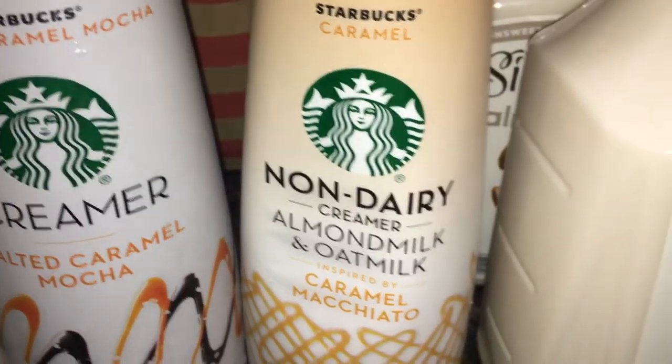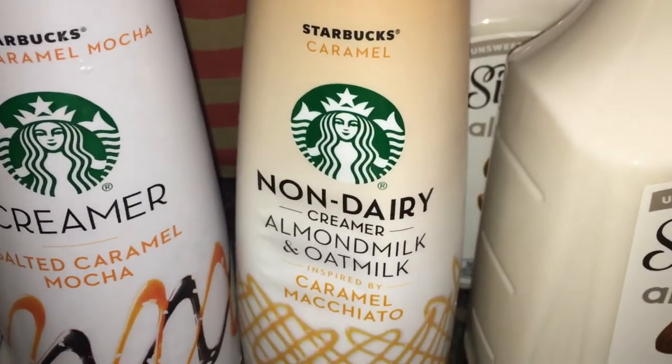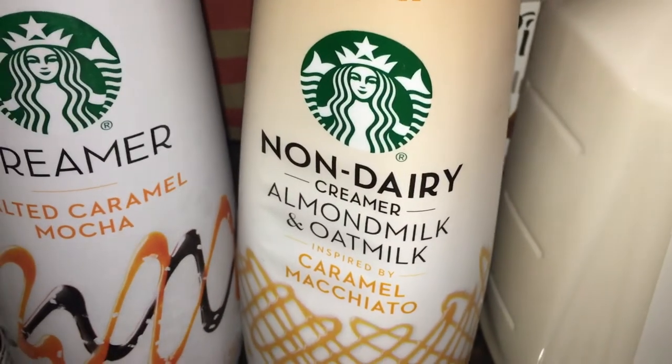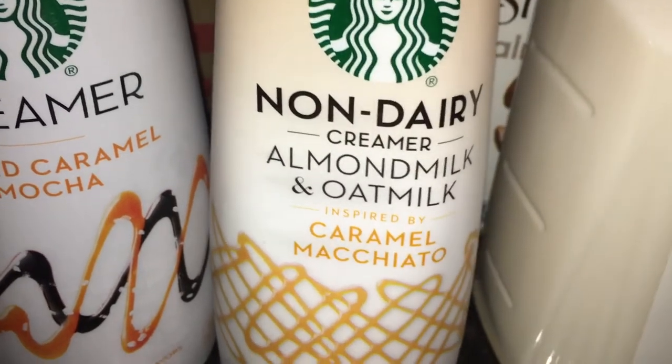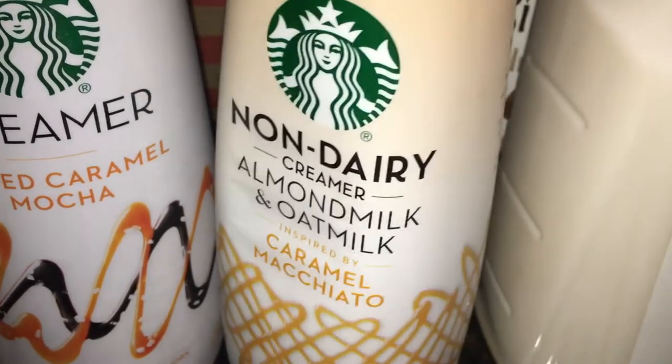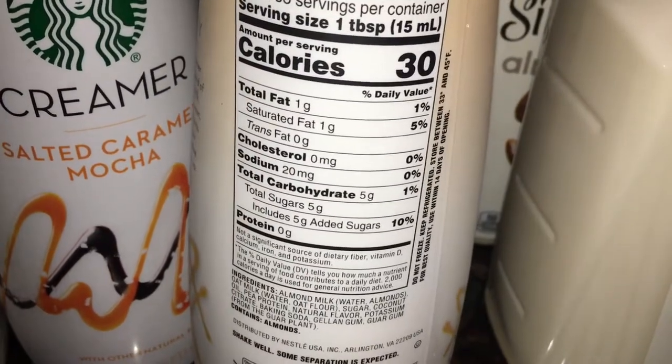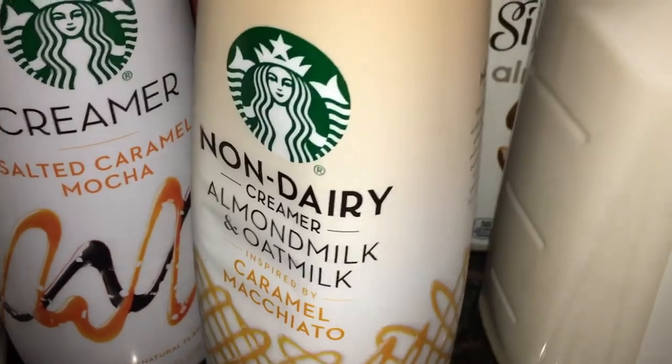They had so many new creamers. Like I said, I did take some pictures, and you will see at the end a lot of the new items that were in store. Some vegan and some not. But this was the caramel macchiato one. I'm not going to show you the macros on everything, but I just figured I would give you a quick peek there in case you were interested in that.